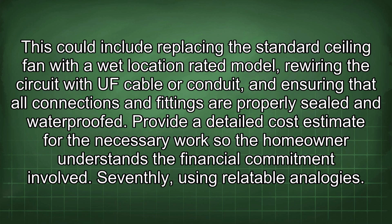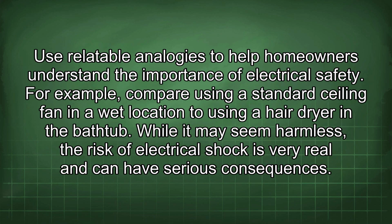Seventhly, using relatable analogies. Use relatable analogies to help homeowners understand the importance of electrical safety. For example, compare using a standard ceiling fan in a wet location to using a hairdryer in the bathtub. While it may seem harmless, the risk of electrical shock is very real and can have serious consequences.